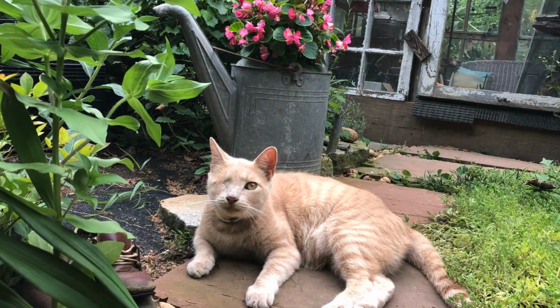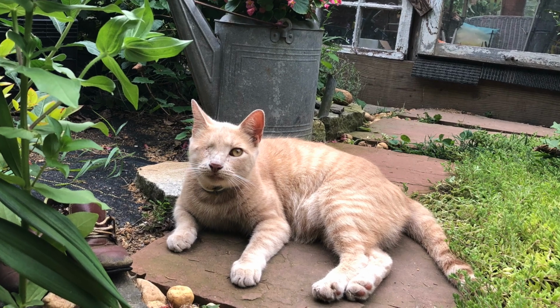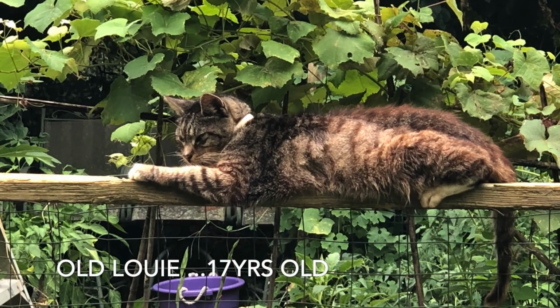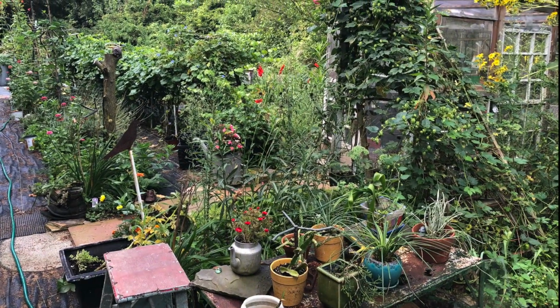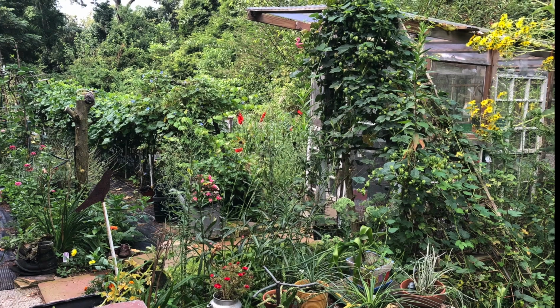A few more snapshots of the garden from today. It certainly has grown in. I see so many weeds that I should be pulling, but I'm going to just sit and relax and look at all the hard work and enjoy even the weeds. Hope you'll enjoy these few pictures.